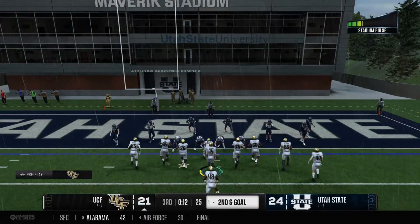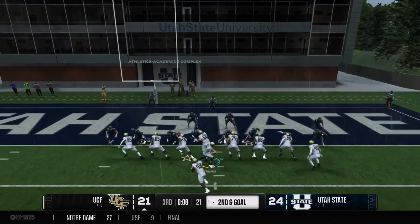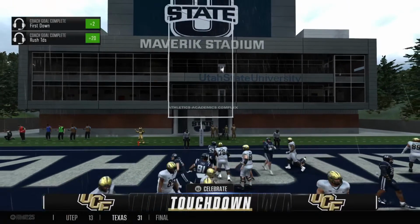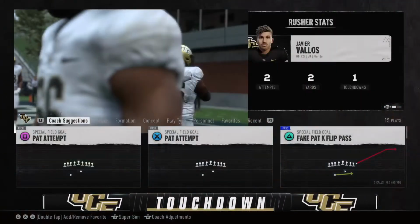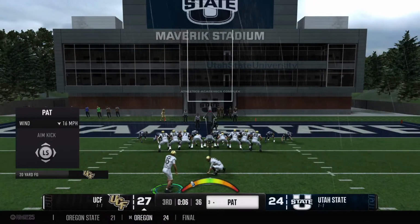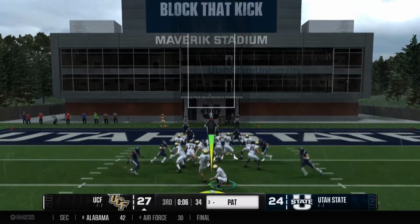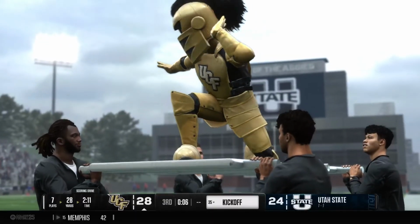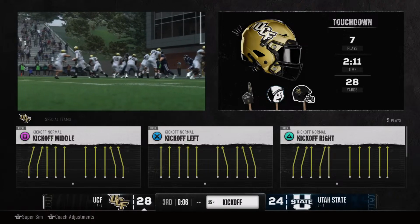Time winding down in the quarter as they come to the line. Power ahead. Touchdown, UCF! And with that one, they jump on top here in the second half. Number 27. The offense did exactly what it needed to do, getting the ball in field position like that. It's that killer mentality. You step on their throat, you keep your foot down. When you get opportunities like that, they are golden chances to put touchdowns on the board.